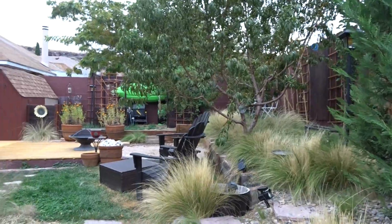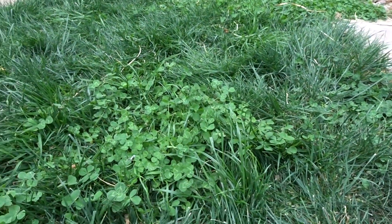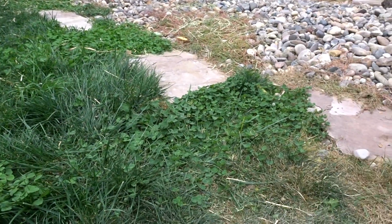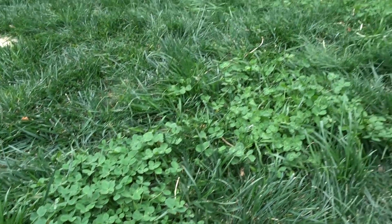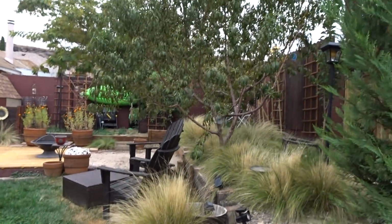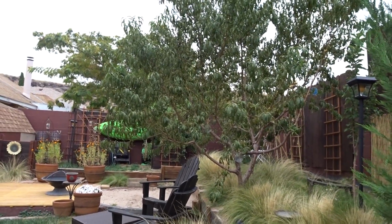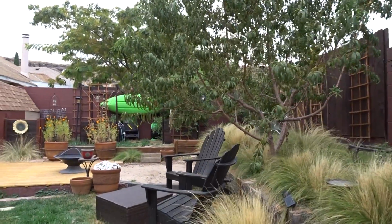Over here, let's go down here. My clover is doing quite well. It's coming up through the grass. It's almost filled this particular area right here. I absolutely love that. The peach tree leaves have not changed color, but I imagine it'll drop all its leaves soon.